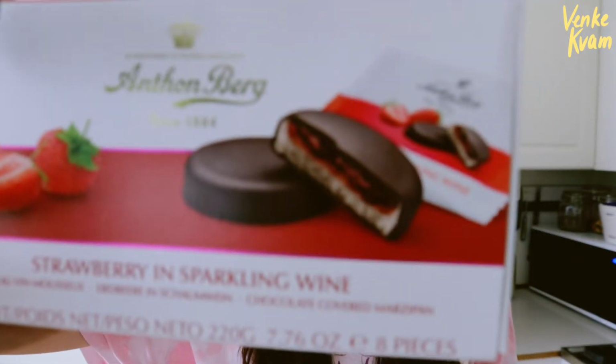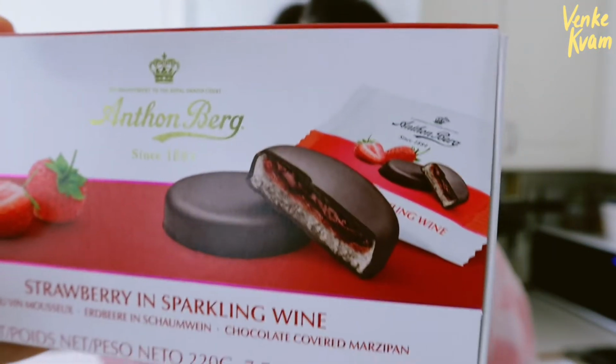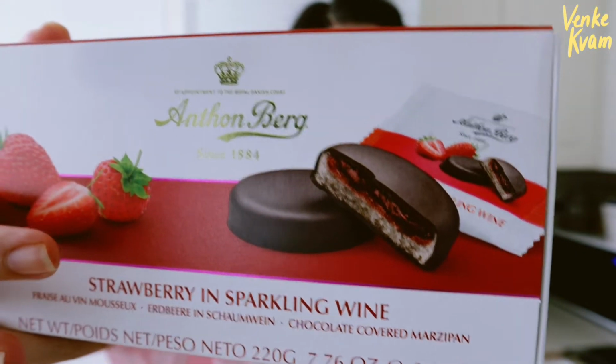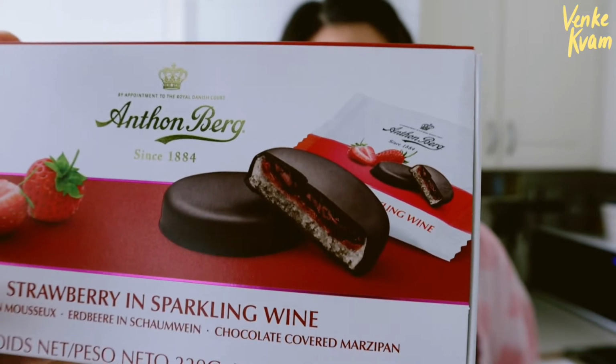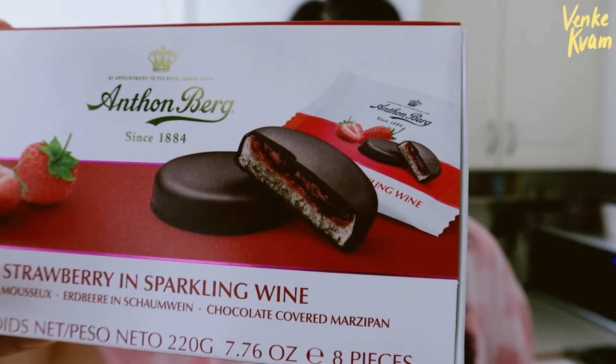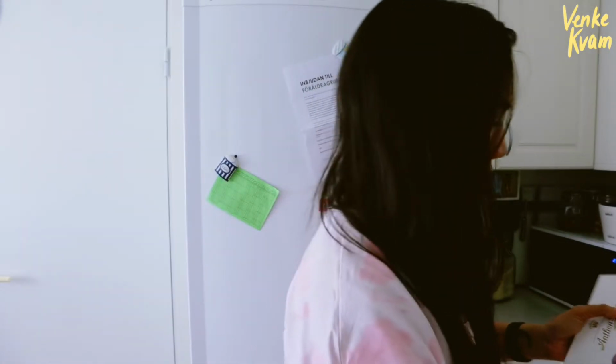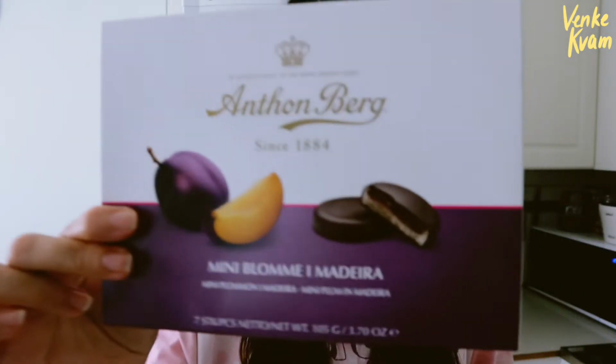This is a Danish one with strawberry and almond inside. So good. And it has wine also, so it has alcohol content in it. And the other one, I prefer this one, but I like the packaging of the other one. It's a single packet. This one is more like this.